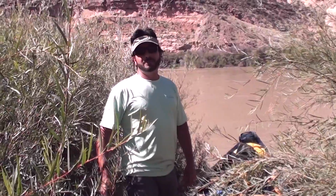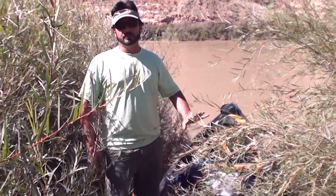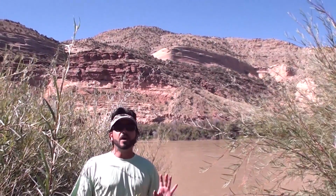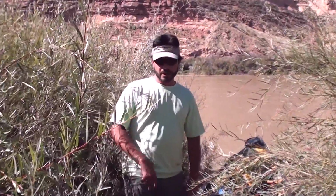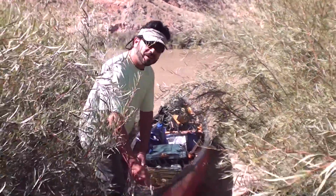Hey, good morning everybody. It's day 2. Yesterday we did Horsethief Canyon, beautiful 10-mile stretch. Phenomenal night last night. Nice temperatures, no wind, good fire, good time. And today we are heading down towards Ruby Canyon and the Westwater Takeout. So without any further ado, the canoe is packed and we're out of here.